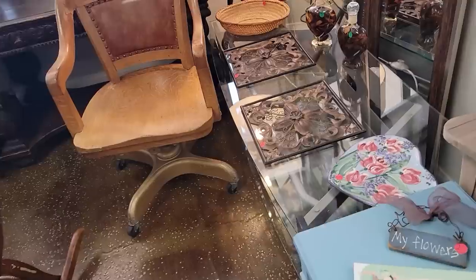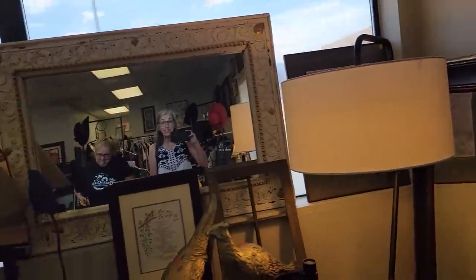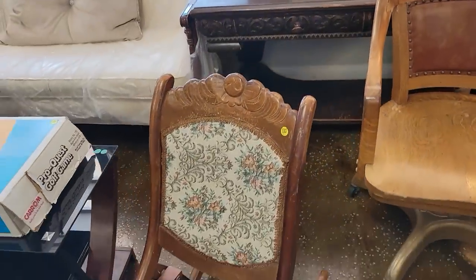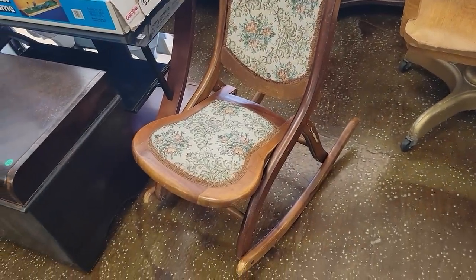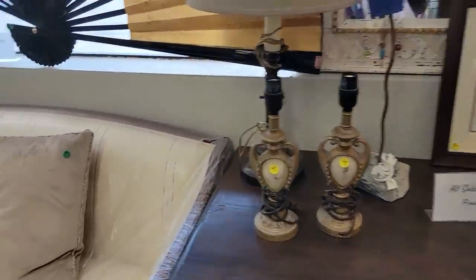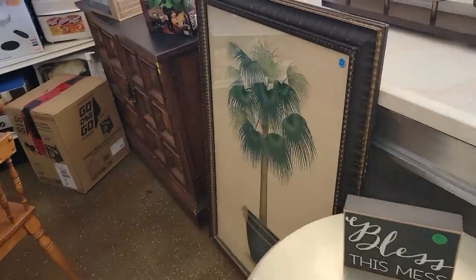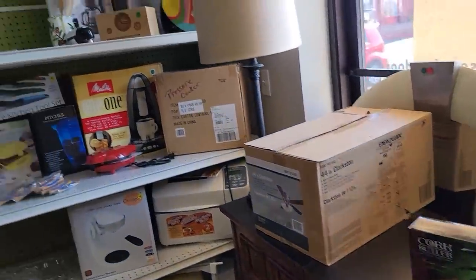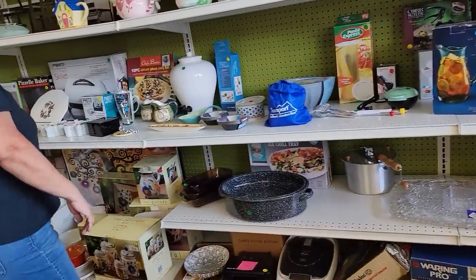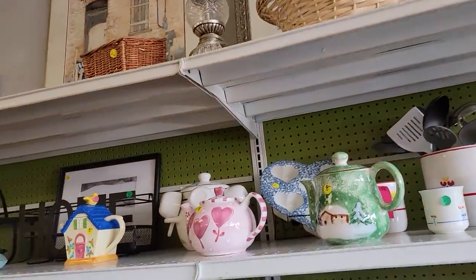Okay, it's going to the next room. Carrie's like, you're gonna take that and that and that. I'm trying to be good. Oh, let me back this up a little bit. That's so pretty. It's $100 for that little guy. Look at this guy. What do we got over here? So much fun stuff. I don't remember them having this shelf the last time I was in here. See? This is an addition.